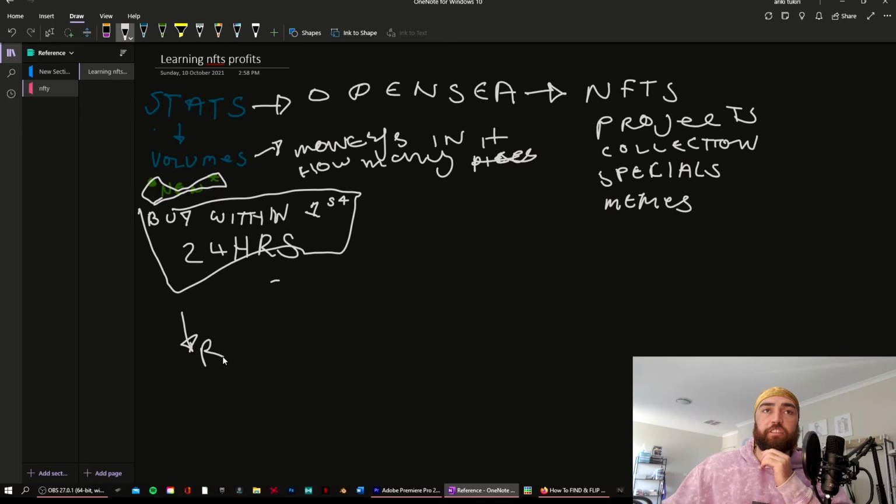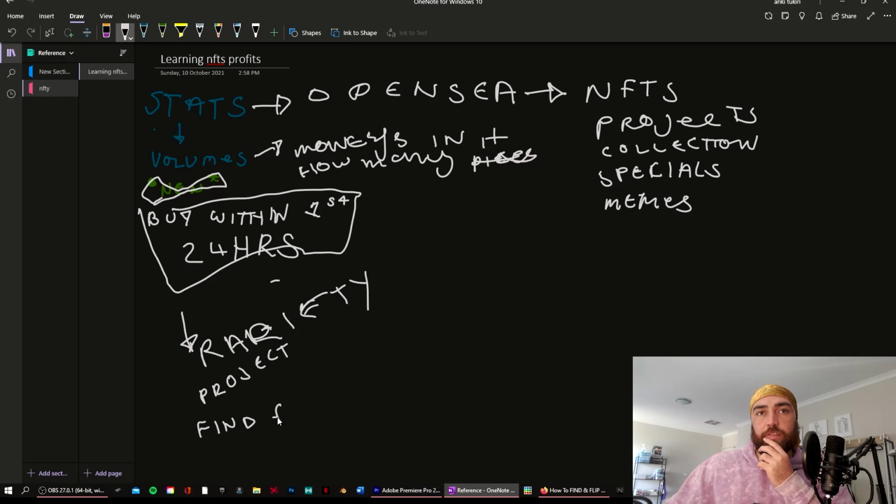Or you can go to rarity, however you spell it, rarity .com, and you can search the project, and then you can find the floor price. And then you can list it, or you can buy which ones aren't actually at the peak and sell for the peak.